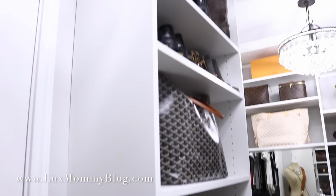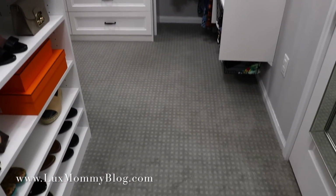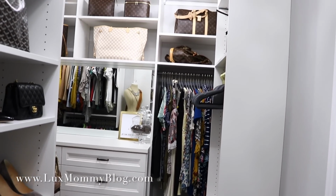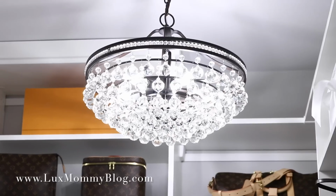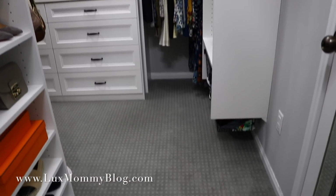You can see here is the shoe shelf here, this door here, and then this door here, so you can kind of have an idea of where I'm at in the layout. You can see the new view from here is such a big transformation. And then of course another beautiful, stunning chandelier. I love this view. It really is so beautiful.